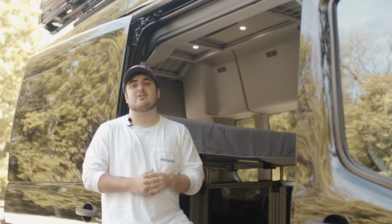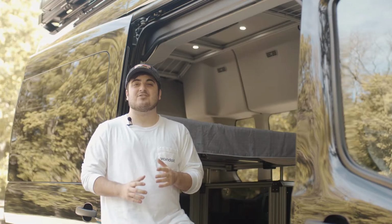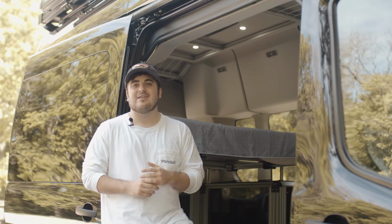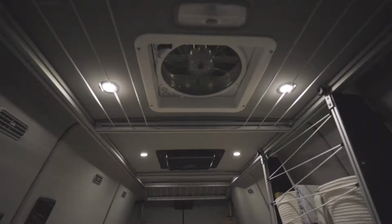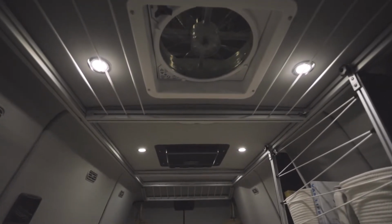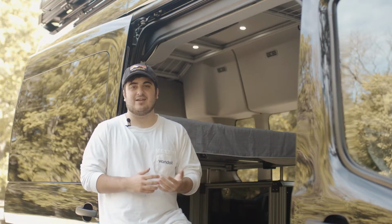We offer three different types of interior lighting here at Vandoit: your ceiling dome lighting, cargo lighting, and accent lighting. And so the one I would like to discuss first is going to be your ceiling dome lighting, which are our most popular. The ceiling dome lighting is made up of 8 LED dome lights that run the interior length of the van. These LED dome lights are great for everyday use and general purpose use. They're on dimmers, which also makes them useful at night.